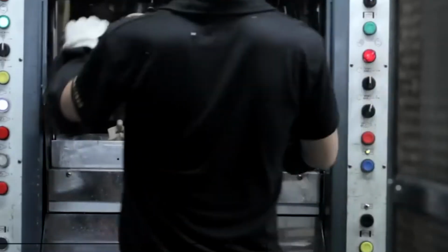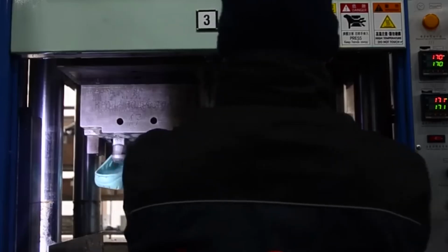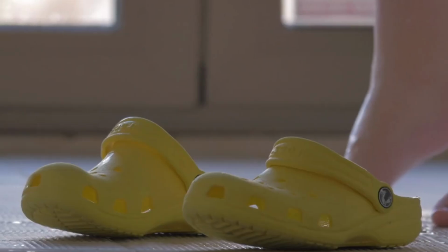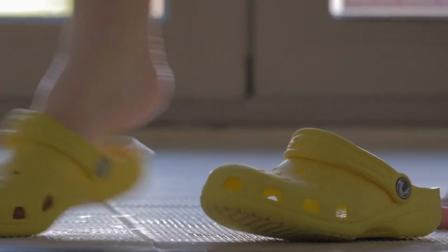Technicians carefully monitor temperature, pH levels, and other factors to ensure the perfect result. These precise conditions are crucial for achieving vibrant, long-lasting colors that won't fade after a few wears. Once dyeing is complete, our colorful Croc moves on to drying and curing. This step locks in the dye molecules, enhancing color fastness and durability.